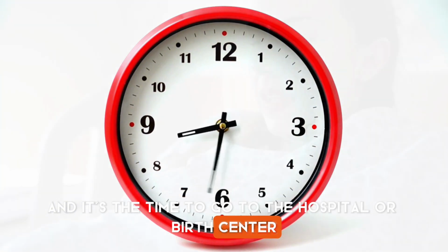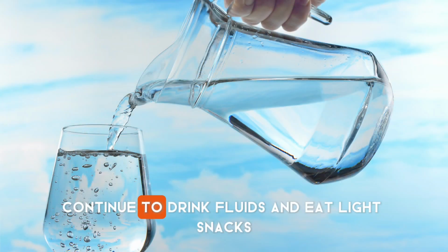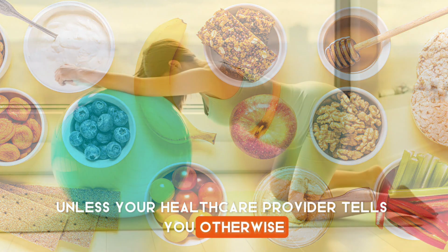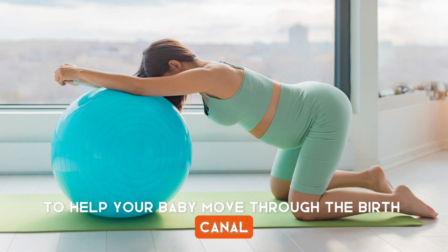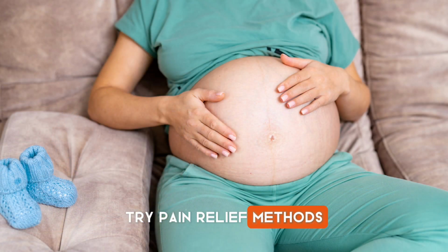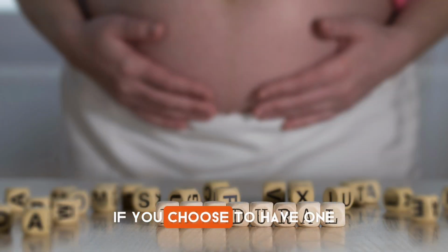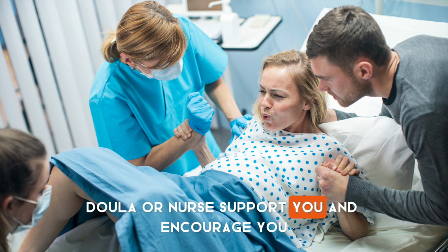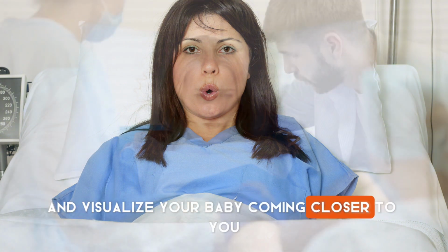Some things that can help you cope with active labor are: continue to drink fluids and eat light snacks, unless your healthcare provider tells you otherwise. Use different positions and movements to help your baby move through the birth canal, such as squatting, rocking, or walking. Try pain relief methods, such as massage, acupressure, or epidural anesthesia if you choose to have one. Have your partner, doula, or nurse support you and encourage you. Focus on your breathing and visualize your baby coming closer to you.